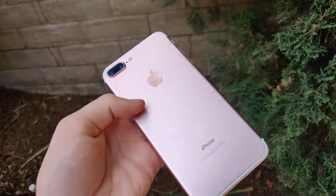Anyways, guys, is the iPhone 7 Plus worth it? If you find a good deal, then yes, it is totally worth it, even in 2020.